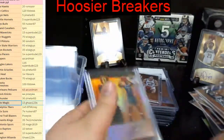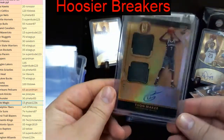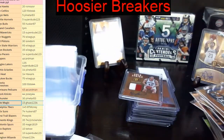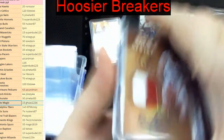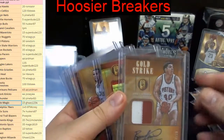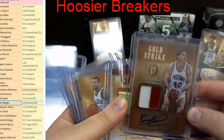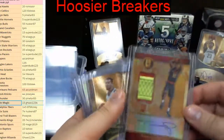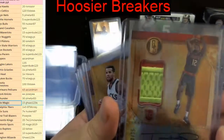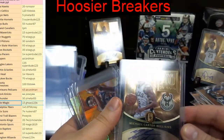That's who he was fighting with, Oubre. We have a Thon Maker dual relic auto. For the Pistons, we have Bill Laimbeer. That one's a cool card. Bad Boy Pistons. Oh, I like this one too. Tyrone Prince, RPA. That's a cool color one. Awesome. Michael Carter-Williams, AU 79 Gold.